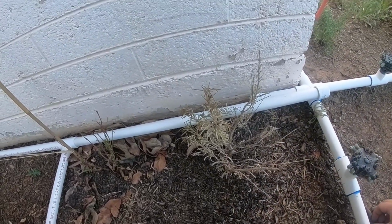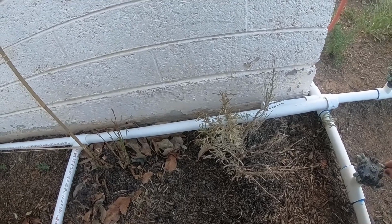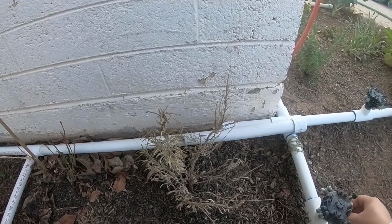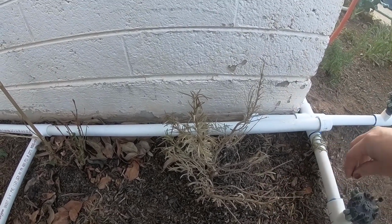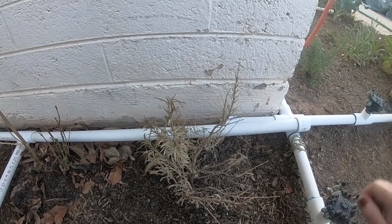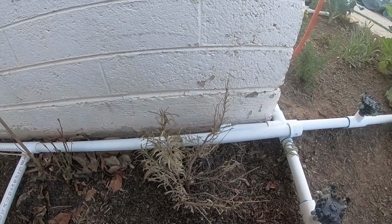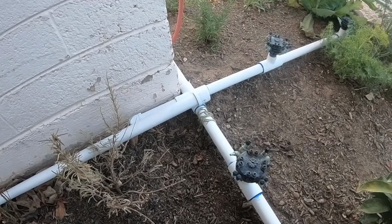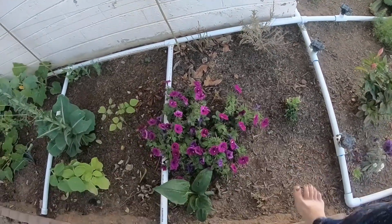Ugh. Hold on, I gotta fix caps because I don't know why these keep coming off. Do you guys have this issue where your sprinkler little drippy caps just mysteriously come off for no reason at all, it seems like? And you can never seem to find all of them. Alright, I think we were only missing one on that one to begin with. I gotta get more caps.